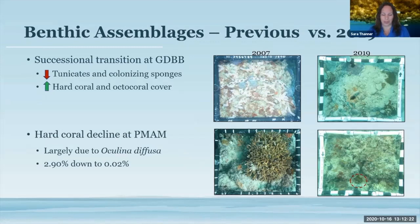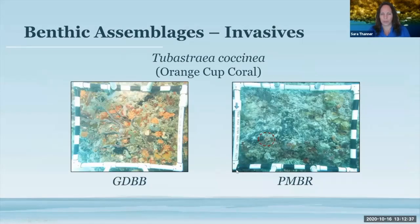There was a Port of Miami dredging, there were some peak temperatures causing bleaching, there was a stony coral tissue loss disease outbreak, as well as a couple hurricanes that passed by, probably most notably Irma. So it's hard to tell exactly what caused this decline. We also documented the invasive orange cup coral on two of the seven sites, the Golden Beach boulders and the Port of Miami boulder rows.